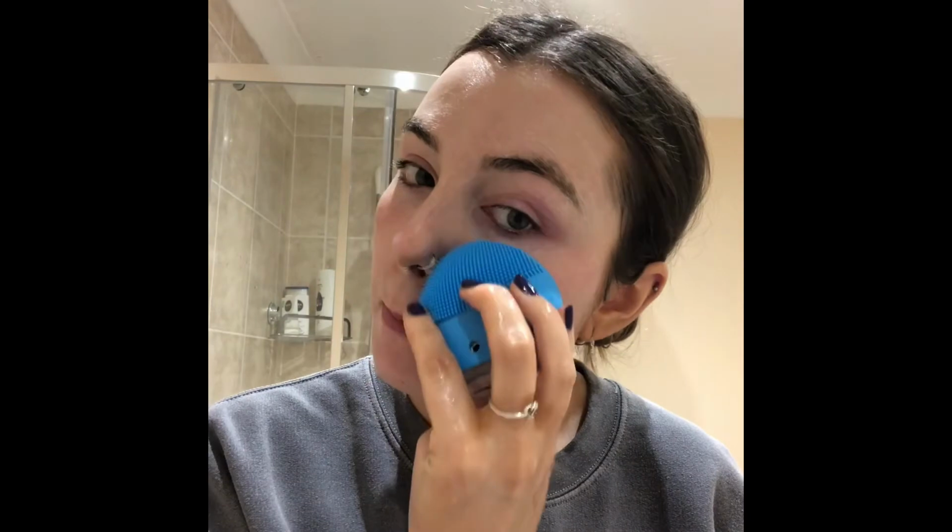And then I take my Foreo Luna Mini 2. This is a silicone brush and it vibrates as well. This just helps to get deep into your pores, just to remove excess dirt, and it's supposed to help prevent breakouts and build up of bacteria as well, and I really do enjoy the product.